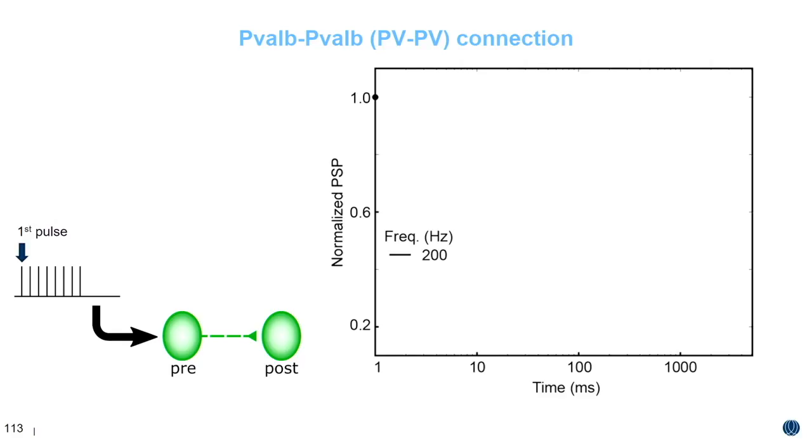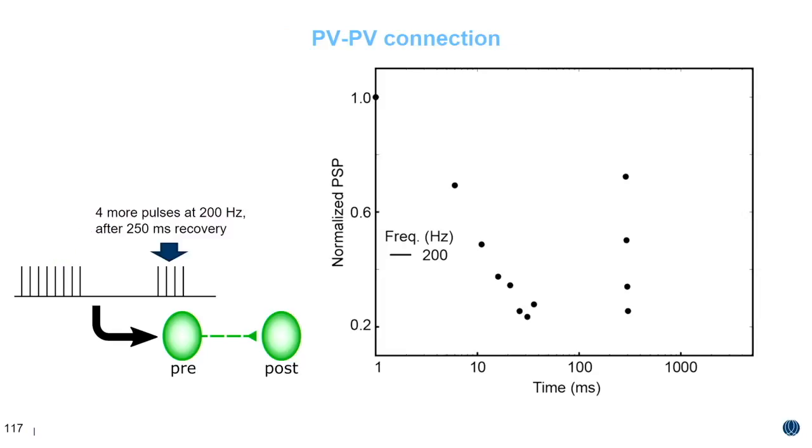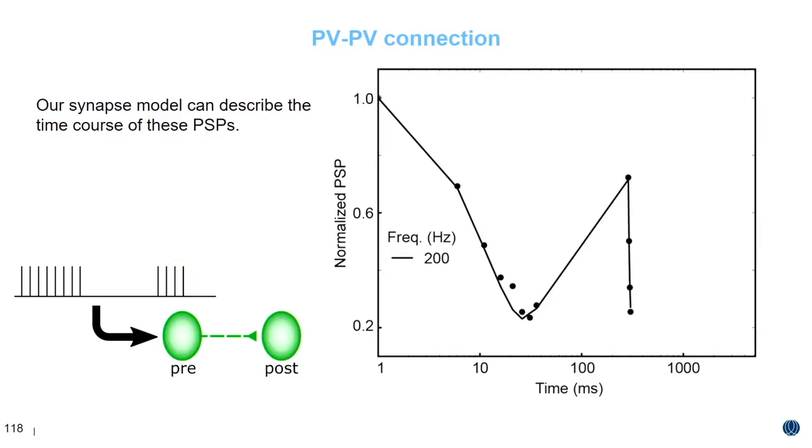This is an example of our data between PV neurons. So we first measure the PSP evoked by the first pulse of a 200 Hz spike train, and we use this value as a reference point to normalize all other PSP. This is the PSP evoked by the second pulse. Obviously this synapse is depressing. We played 8 pulses first, then inserted the delay. After this delay, we played 4 more pulses to examine the recovery as well. After that, we fitted these 12 points to the model.